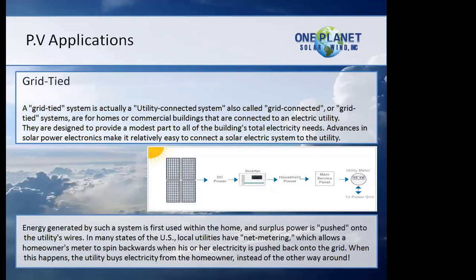Grid tie systems are predominantly the #1 system that our company and most of my colleagues install. We work closely with the utility, with the communication, what the homeowner's receiving, how big the system is, and of course, we work with the utility whenever it comes to their own governing policies, whether it's net metering or net billing. So grid tie systems is actually a utility connected system, also called grid connected or grid tied systems.